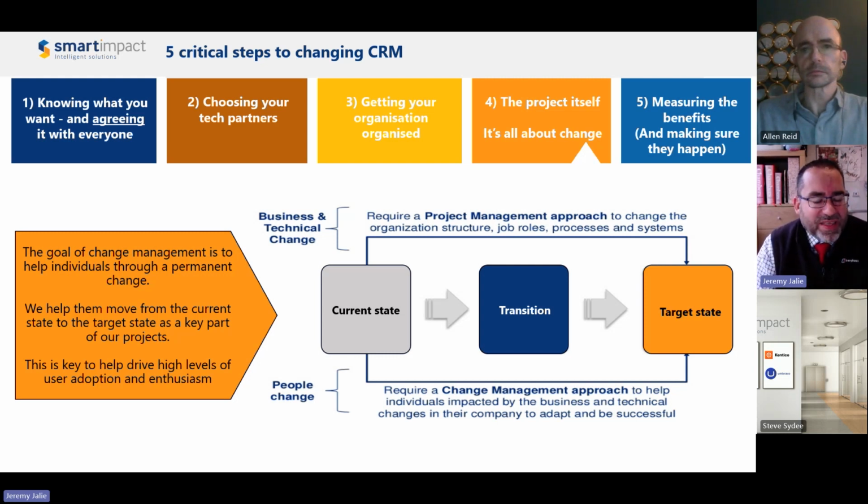And this is normally the key change that businesses are focused on when they set out to adopt new systems, because they recognize that a modern cloud-based CRM can have a seismic impact on an organization's efficiency. Now, at the end, I'm going to talk a little bit about how you can ensure that you measure the impact and benefit of this kind of technical change.